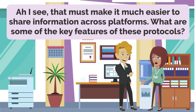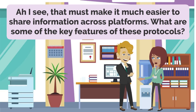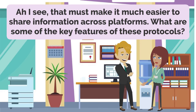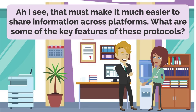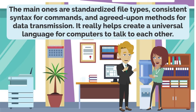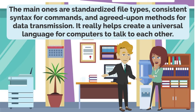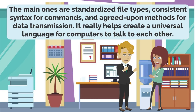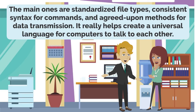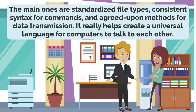I see, that must make it much easier to share information across platforms. What are some of the key features of these protocols? The main ones are standardized file types, consistent syntax for commands, and agreed upon methods for data transmission. It really helps create a universal language for computers to talk to each other.